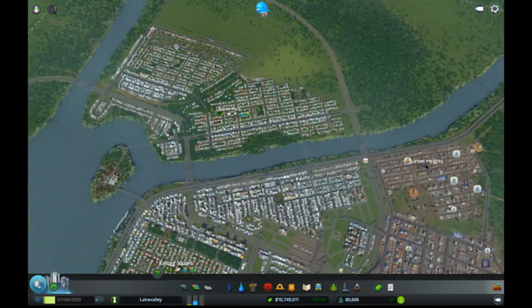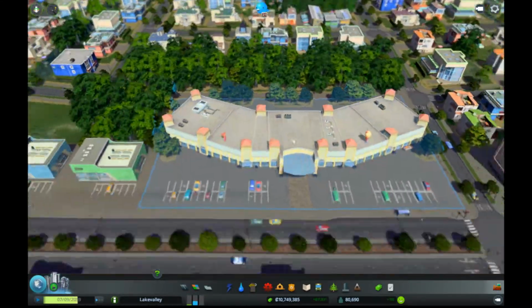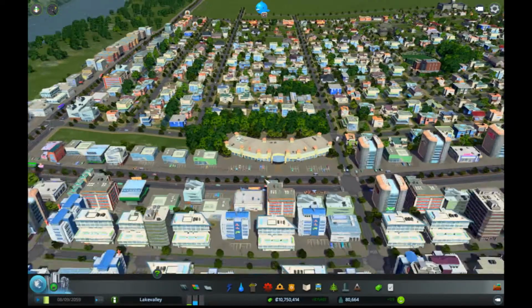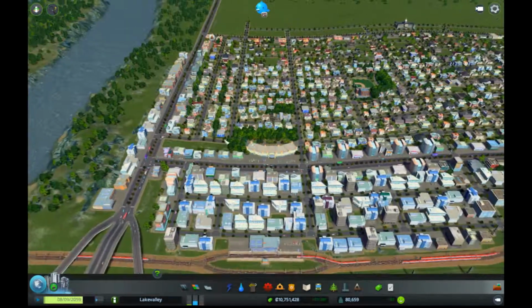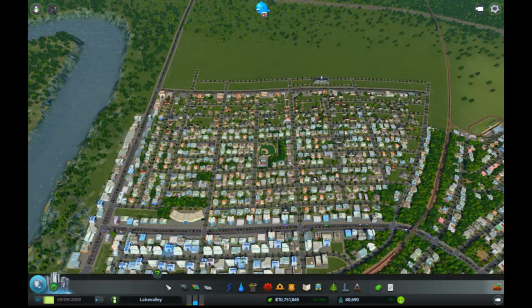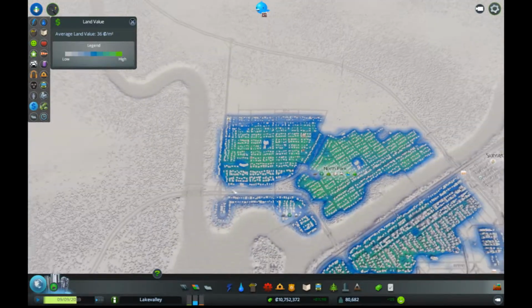Let's see, what else did I do that was particularly interesting? I put in one of the shopping malls here, because we didn't really have any of those placed yet. So this is the Mall of Moderation, a cheapo mall for shopping. And actually, this might not be the best place for this, because this is kind of the high class, high wealth area, I guess.